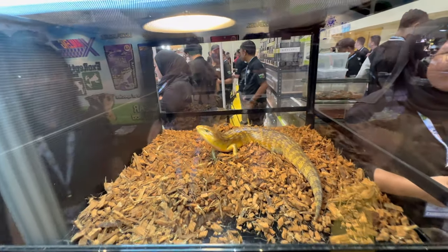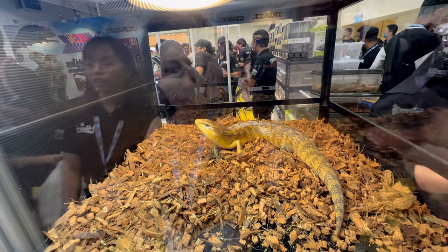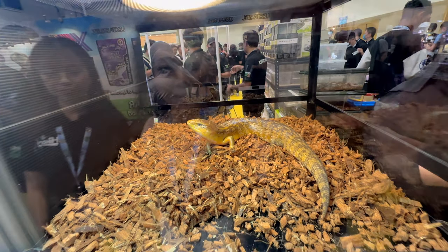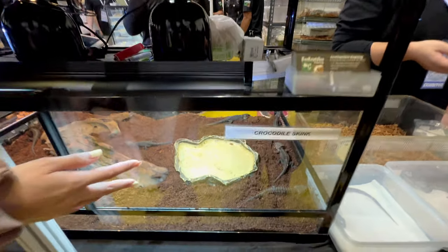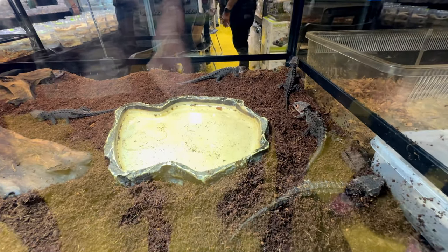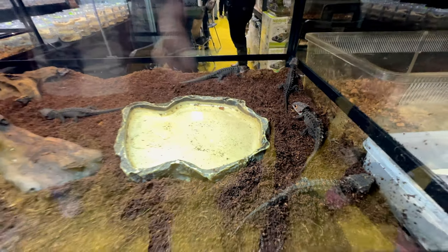This one is pretty. This is Tanimbar. It's a bit goldenish. This is unusual for us. We also have the crocodile skin. Yes. They kind of look like crocodile. They are. The skin, their eyes.